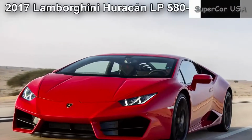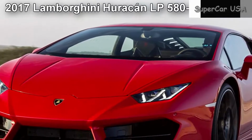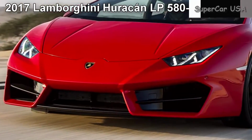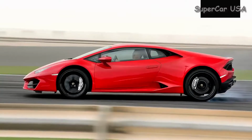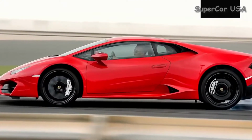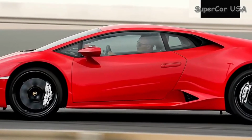It took 6 years of Gallardo sales before Lamborghini pulled the trigger on a rear-drive model. In the case of the Gallardo's replacement, the Huracan, the company isn't wasting any time, and just a year after the entry-level supercar's release it is debuting the Huracan LP 580-2.